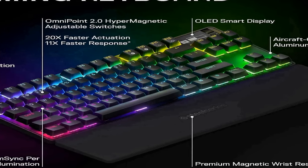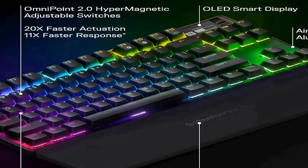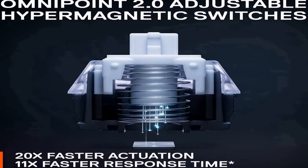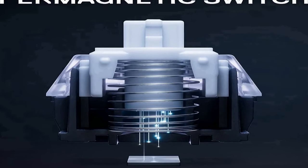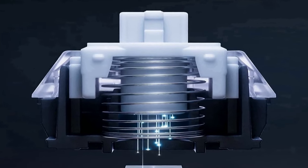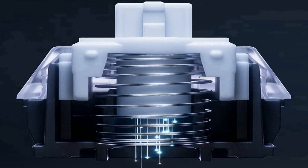You can monitor in-game statistics, adjust settings, and even display personalized graphics on the screen. The RGB backlighting system with customizable effects adds a dynamic and visually appealing element to your gaming setup. The PBT keycaps ensure durability and long-lasting performance, even during intense gaming sessions. Additionally, the keyboard connects via a USB-C port, ensuring a stable and reliable connection.